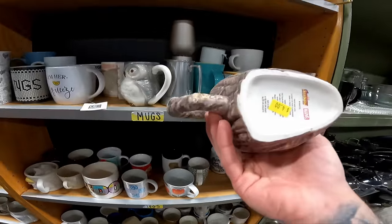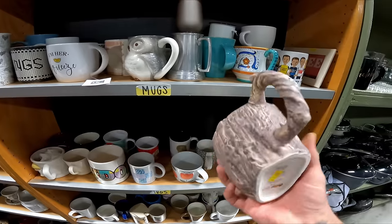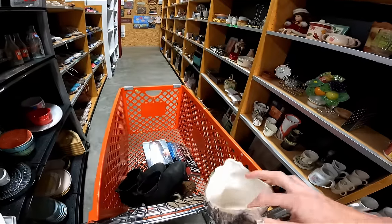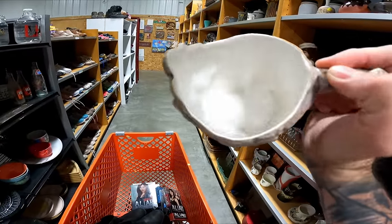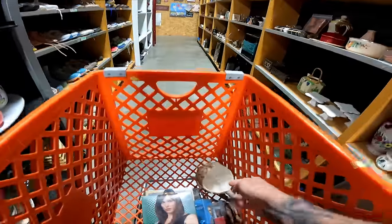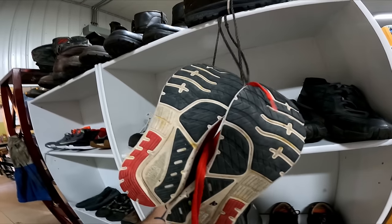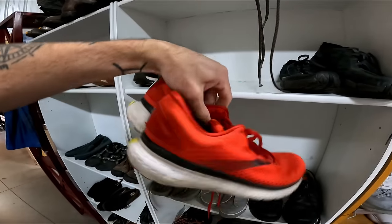I don't usually look at mugs, but that's pretty cool, not gonna lie. For $2. Groot. Okay, yeah, I'm gonna get that. That's just too cool. All right, I forgot about these Brooks too. Now they made it to half off, I'll get them for $5. I just didn't want to pay $10 and have to clean them up.